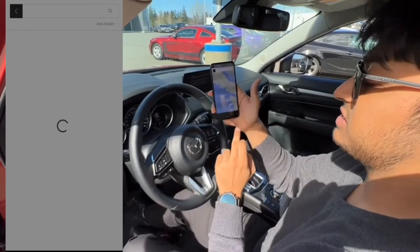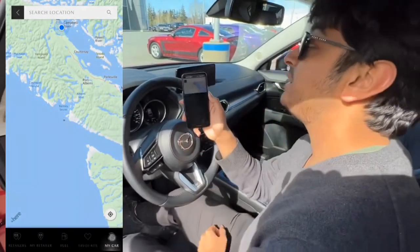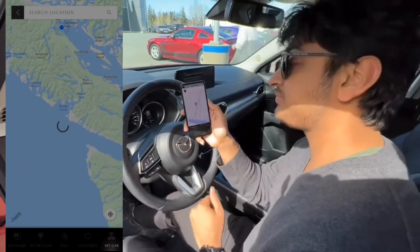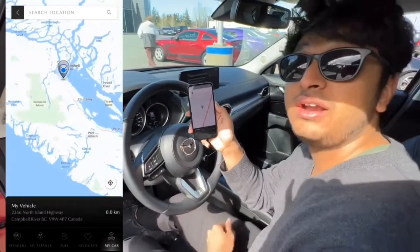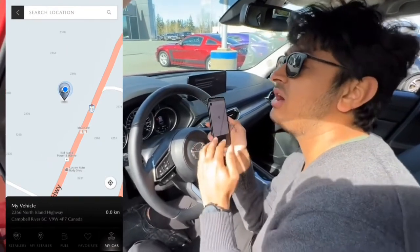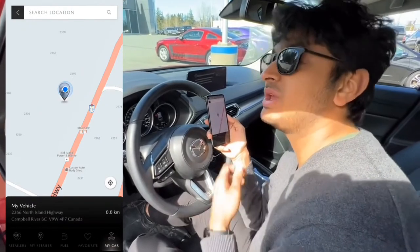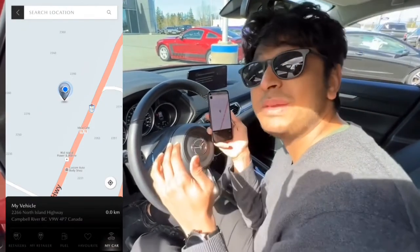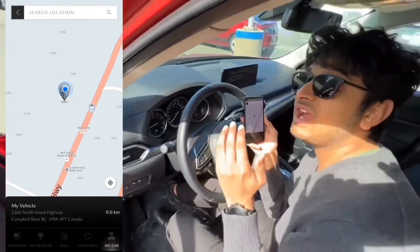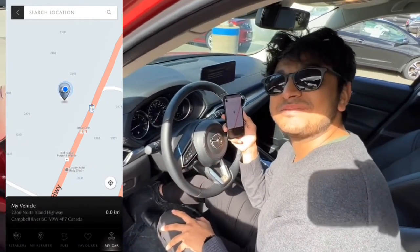Yep. So it's for Tim Hortons earlier. My car. Again, this feature here is so good. You can track your car anywhere. You can sit in your house and track your car. If you've got kids who just started driving, you can give them your car and know exactly where they're taking that car. They tell you they're going to the corner store and back. Well, now you can know.